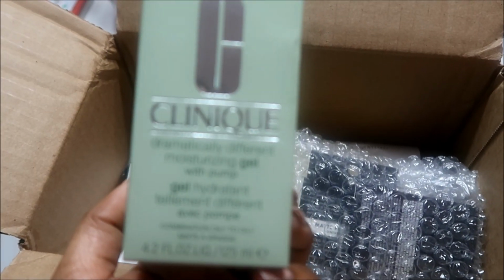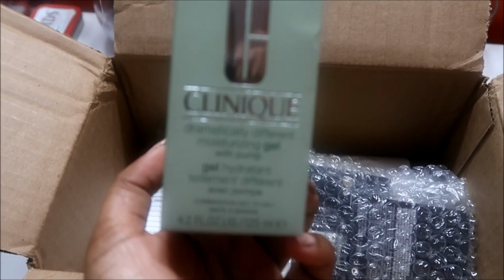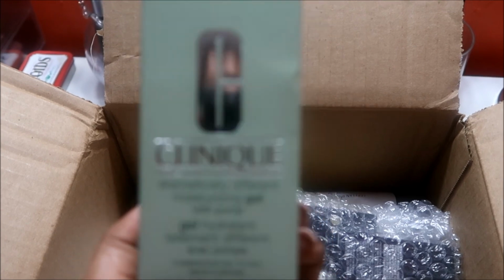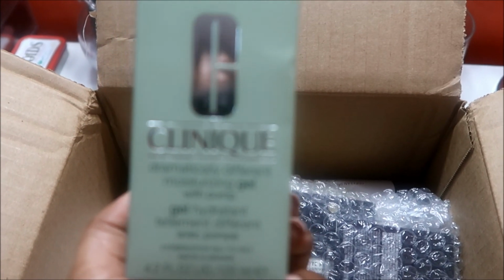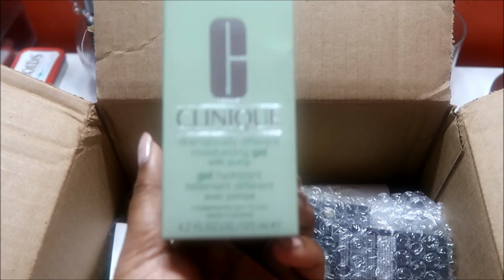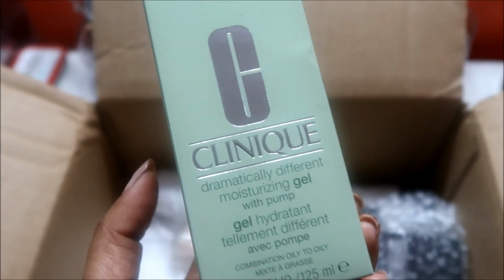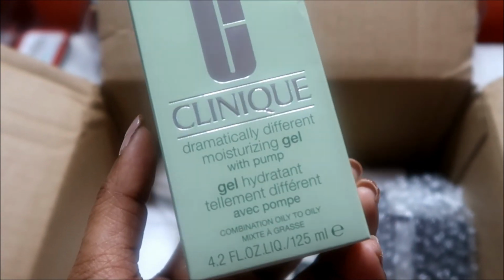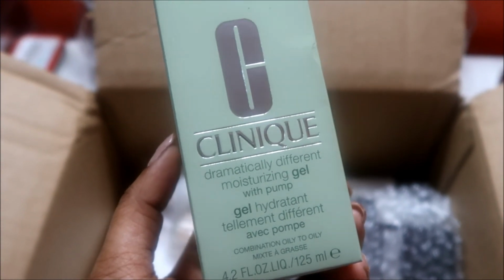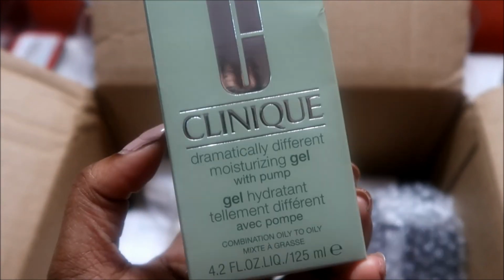The next thing I got is more Clinique Dramatically Different moisturizing gel. If you guys didn't know, they have a gel and a lotion one. The gel one is really good if you have oily skin. So I really love this moisturizer. It makes my face feel soft, and it actually moisturizes. You know, some moisturizers you put on and it's like, what's the point of you? This doesn't do that. I love it.